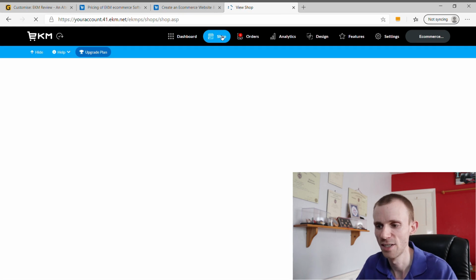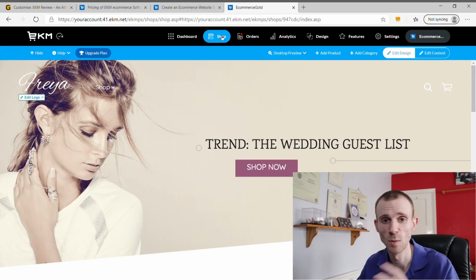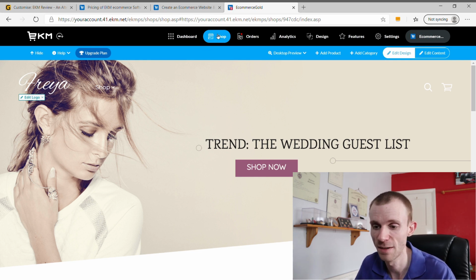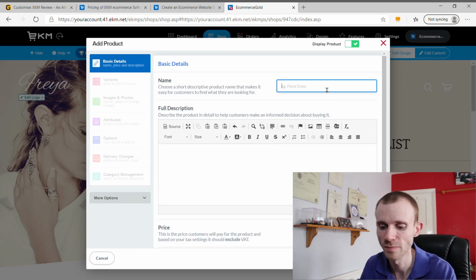So when you're managing your inventory, you want to add products, you want to add categories, and you also want to manage your inventory levels, your stock levels, and things like that. Now, without the Advanced Inventory Manager feature, this isn't the easiest thing to do with EKM. Adding a new product within EKM is really, really simple. All you need to do is navigate to the shop section of the dashboard, click on add product, and it will bring up a pop-up menu.